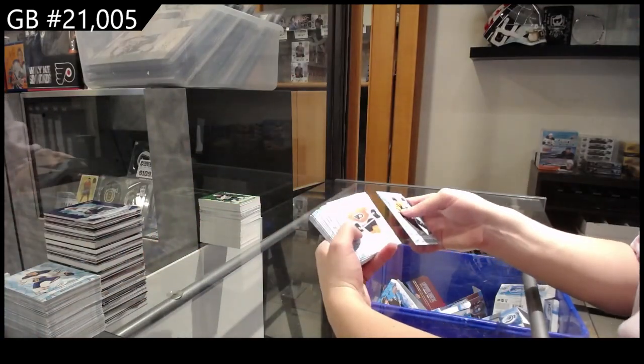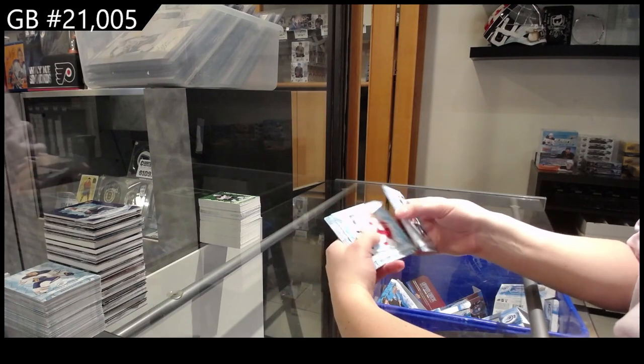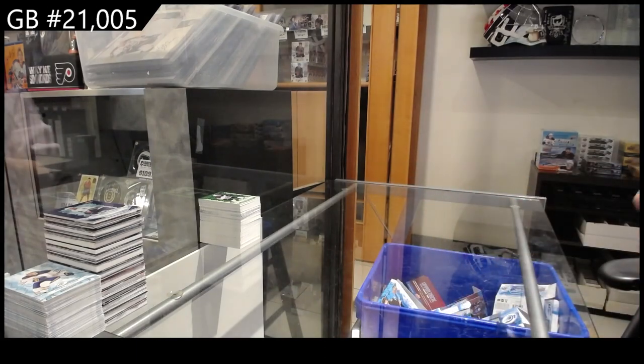Mark McLaughlin, Jake Christensen, Bobby Brink, Jordan Harris, Kochetkov, Spence, Schneider, Myers, Sanderson, Chase Pearson, Mark Kostelic, Nick Perbix, Lucas Dossel, Marco Rossi, Owen Power, Thomas Bortolo, Cole Kopke, Isaac Ratcliffe, Elmer Soderblom, Noah Cates, and Dylan Gunther.